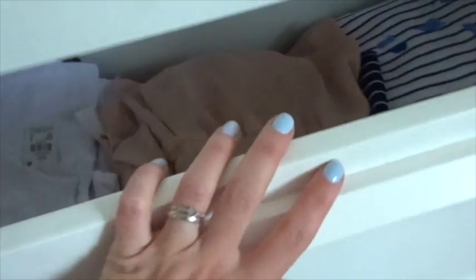But I don't have the hanging space, so most of these need ironing when I pull them out, but they're just slightly daintier, prettier tops. I've got them there, and then I've got my basics, which I do have quite a lot of, but I do wear general t-shirts every day. The top there, so that is that.